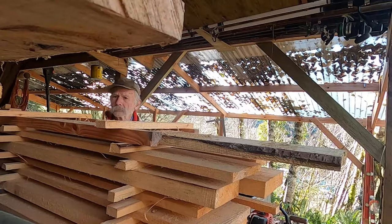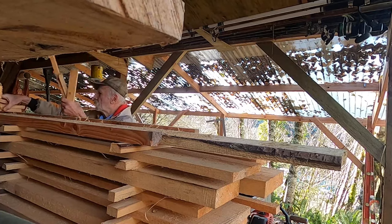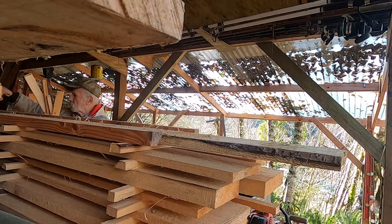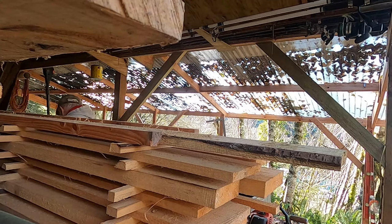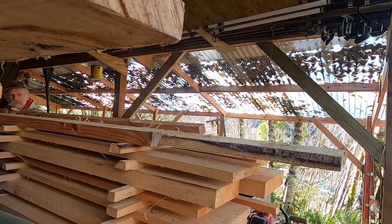The bottom of each flume section would be 3/4-inch boards. The sides, 3/8. Because I have limited space to stack lumber, the piles are mixed, different thicknesses. So before I can get to the one-by, I have to move a lot of other stuff.